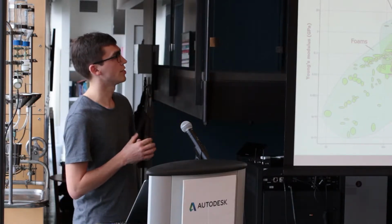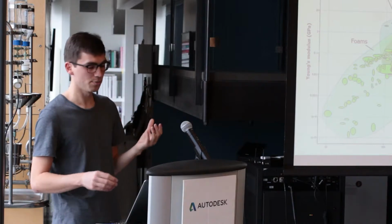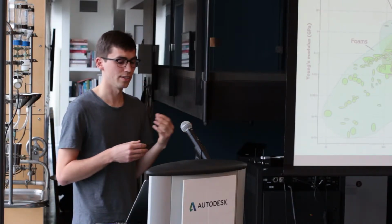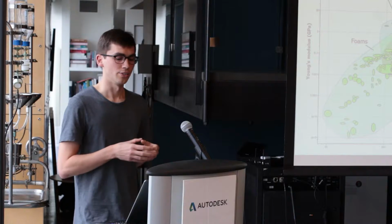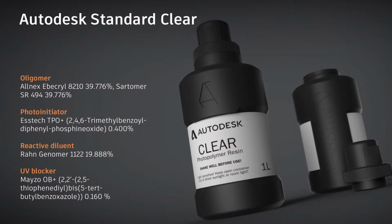So on this slide here, you can see a chart that shows you the material space of traditional manufacturing and all the different options that you have. But when you look into the additive manufacturing space, you're actually limited to only a handful of different materials. And this really severely limits the application space for additive manufacturing. As an open system, Ember is driving innovation in this area by giving the customers the ability to experiment and develop new materials. But we thought it wasn't enough just to have an open system. We needed to provide a starting point for companies to develop upon.